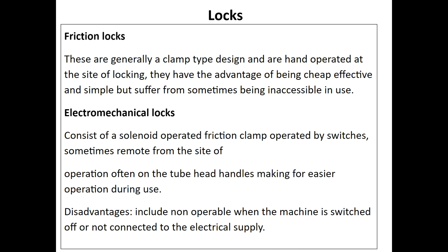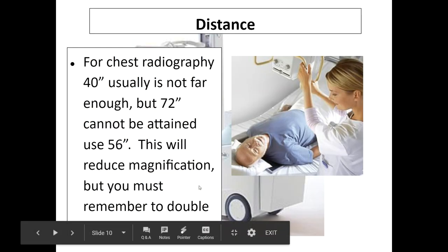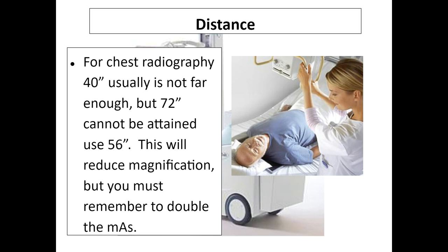You could make some moves when you were doing your exam. Chest radiography, right? 40 is usually not far enough, right? We wouldn't do 40, unless we had to, which is why the rule, as we've discussed, is we use as much SID as we can. The only exams that should be done at 40 inches are the exams that are mandated to be done at 40. So a KUB is still done at 40. Extremity work is still done at 40. Spine work, I guess, would still be done at 40. But a chest x-ray should be done PA standing with 72 inches.